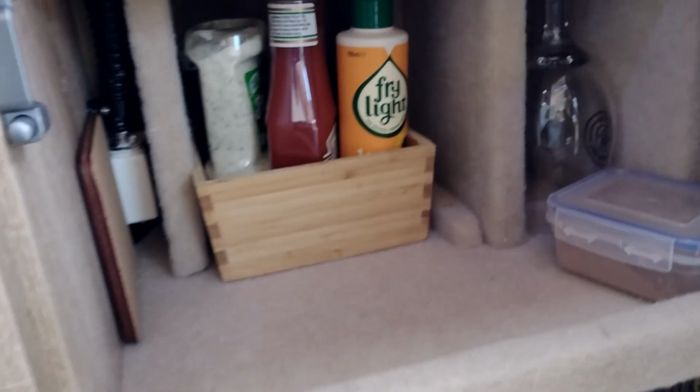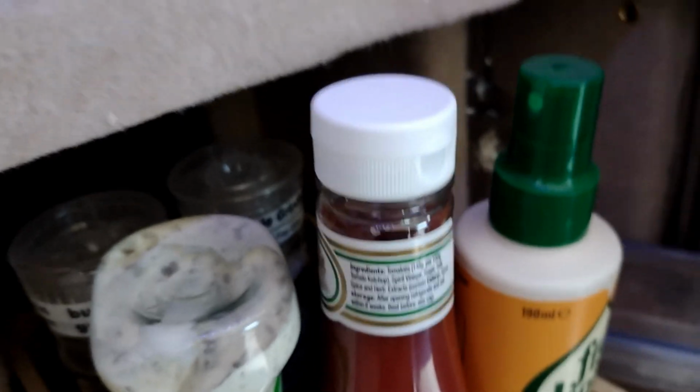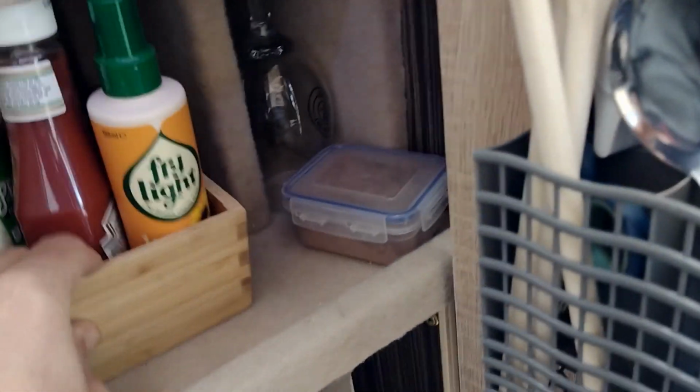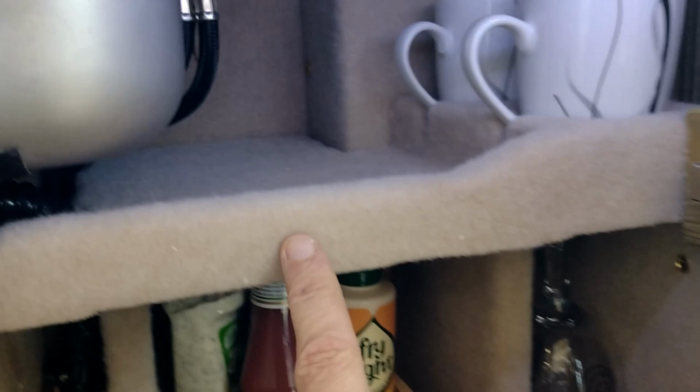Inside we've obviously got the pull out for the china and a couple of cups, and then in here we've got a pull out which you can take out with salt, peppers, and all our spices. A couple of beer glasses around the corner, and some more glass cups at the top, and that's where the tea and coffee go.